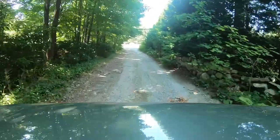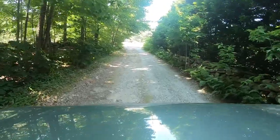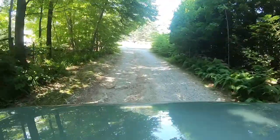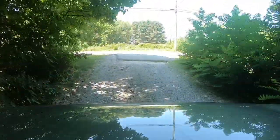Look at this great big boulder now. What do I want to do? Do I want to drive right over it? No. Like, yep, bonk. Yep, bonk. And don't drive like an idiot. That's one of the best things you can do, is don't drive like an idiot.